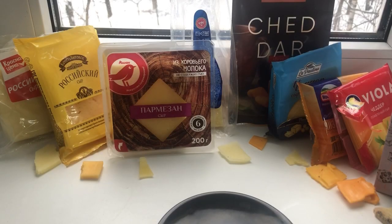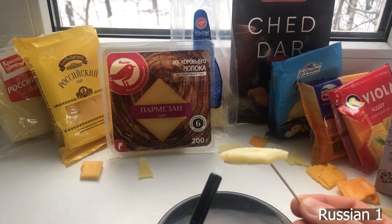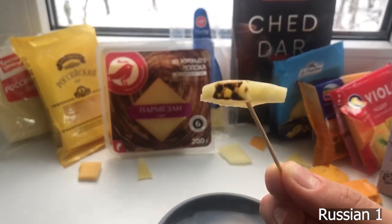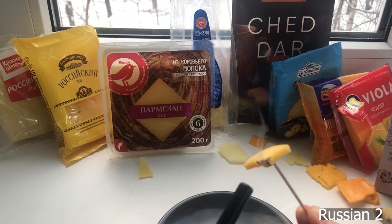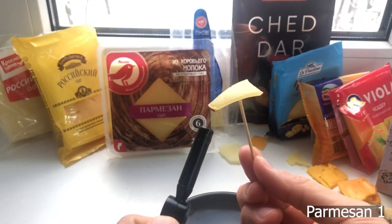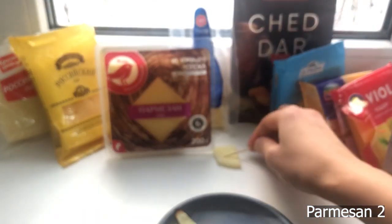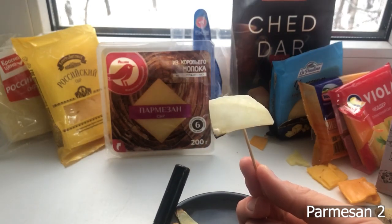Finally, we will set fire to the cheeses. Russian cheese 1. It just burns and that's it. Smells like burnt pork. Russian cheese 2. Cheese burns and turns black. Parmesan 1. The same reaction. Parmesan 2. Burns again.